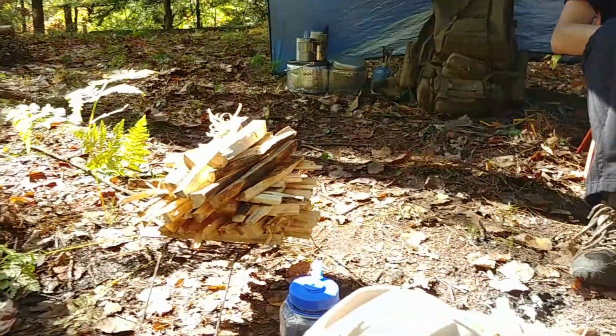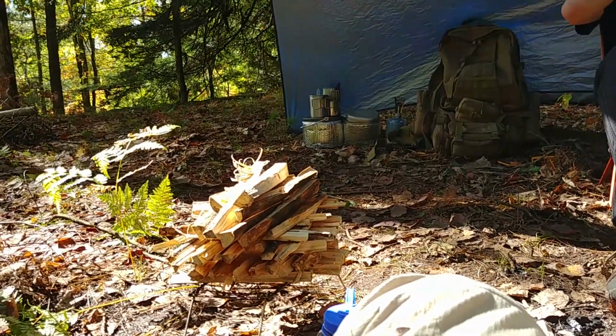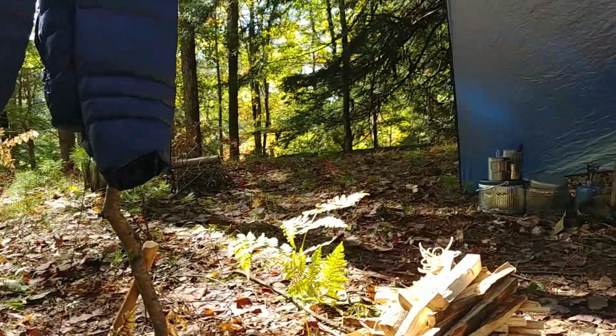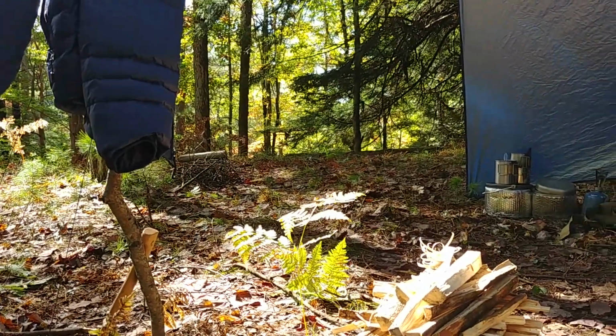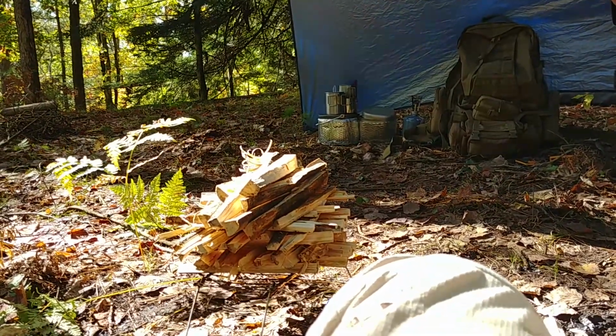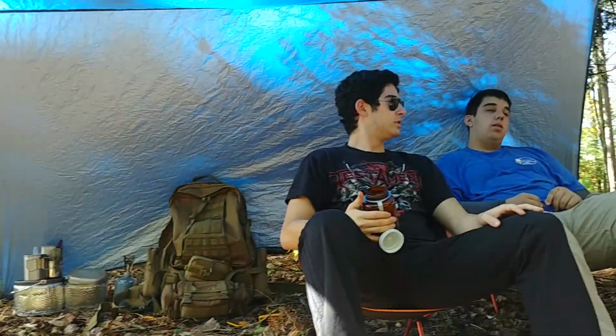Picked up camp. We processed a bunch of wood, split it up, and the inside's real nice and dry. And now just letting it dry out more. Got some twigs and stuff over there to get everything started. I'll make some curls, some shavings.